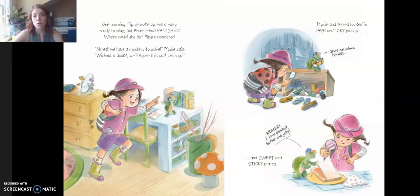One morning, Pipsy woke up extra early, ready to play. But Franny had vanished. Where could she be, Pipsy wondered. Alfred, we have a mystery to solve, Pipsy said. Without a doubt. We'll figure this out. Let's go. Pipsy and Alfred looked in the dark and icky places. She's not in here. Phew-wee. Wow-wee. I love peanut butter and jelly. And they looked in sweet and sticky places.